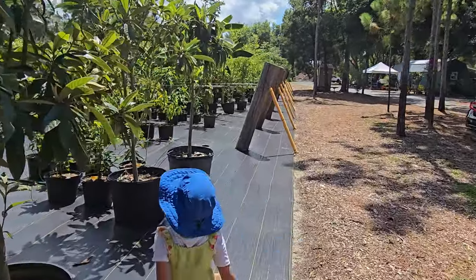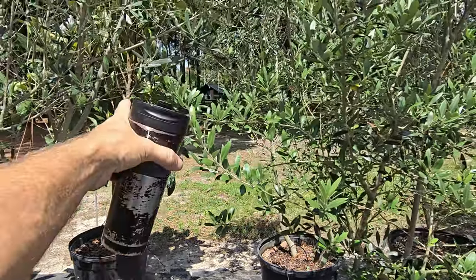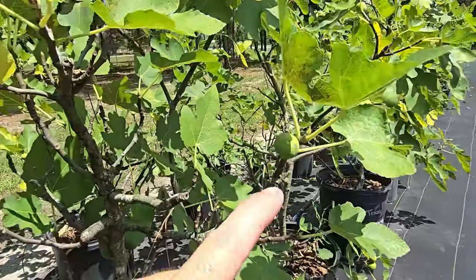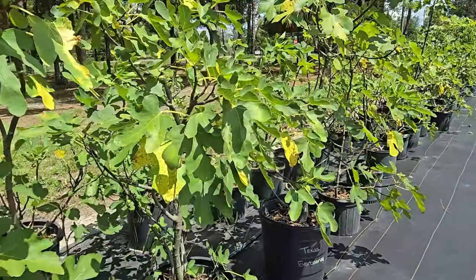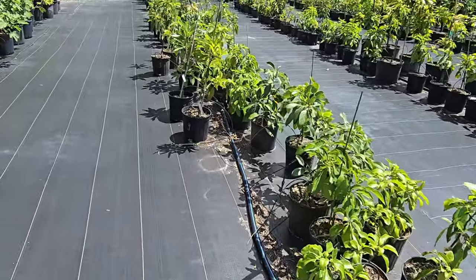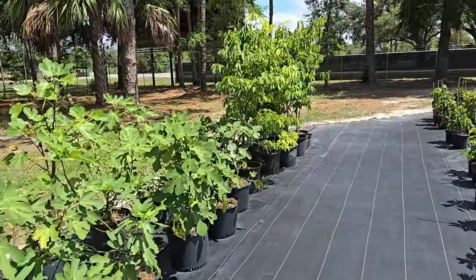Oh, we got figs. See, figs and avocados. Yeah, loquat, big loquat, olive. Figs. Look at the figs. There's figs all over. Lots of figs. Avocados. That's what these are. These are all avocados. And these are all figs.